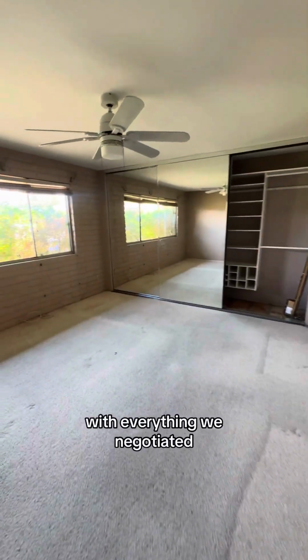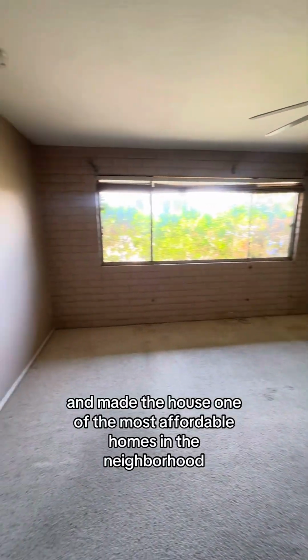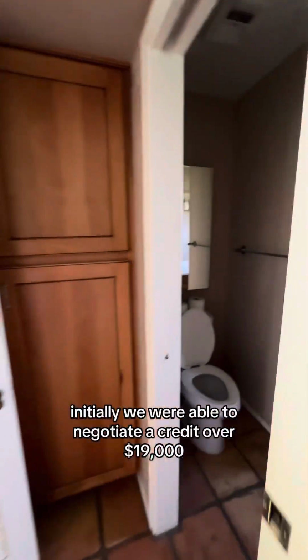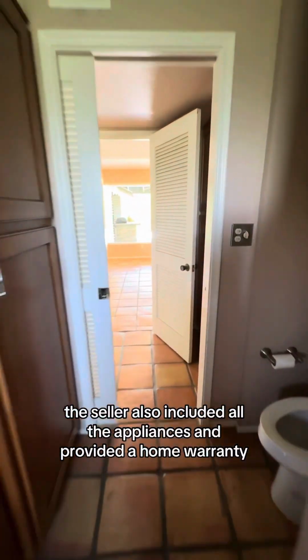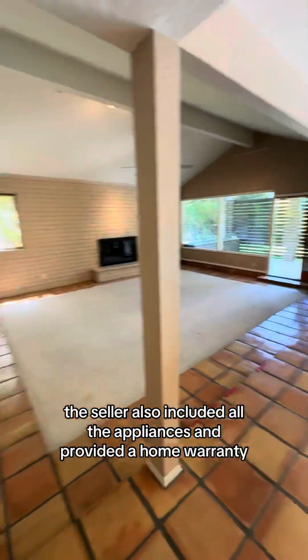With everything we negotiated, it made the house one of the most affordable homes in the neighborhood. Initially, we were able to negotiate a credit over $19,000 for the buyers to use towards paying down their interest rate or towards any of the closing costs. The seller also included all the appliances and provided a home warranty.